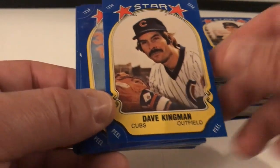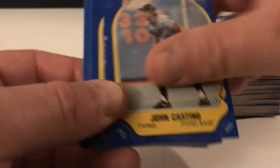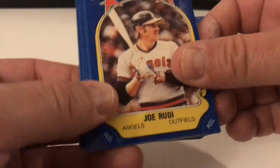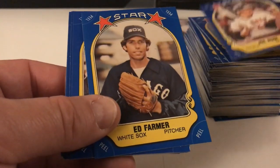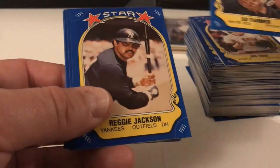Bucky Dent. Dave Kingman. Great power hitter. John Castillo is some more good. This weird gum residue still remaining on this. Joe Rudy. First it was interesting. Now it's just a little irritating. Ed Farmer. Good picture for the White Sox. Love their old uniforms. Awesome.